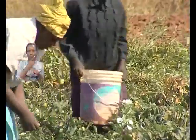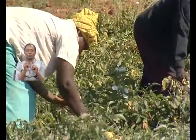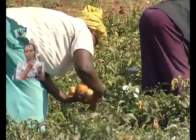Despite the challenges, modernization of irrigation activities in these regions with scarce water resources really works.